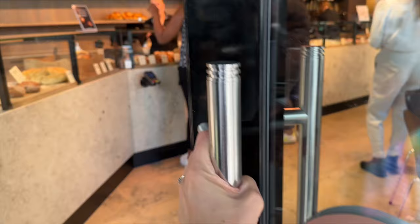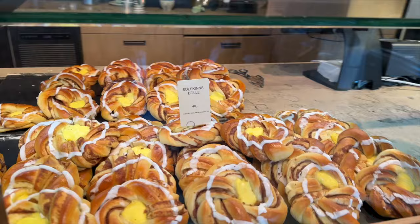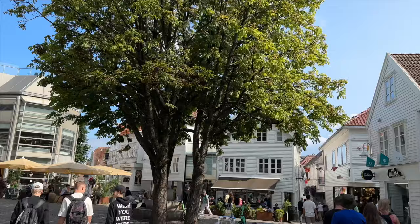We found it. Here they are. Found one. Looks really good, smells really good. This is the name of the place, if you're interested, near this building here and near a McDonald's.